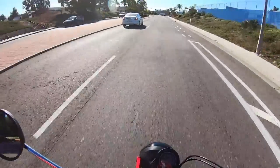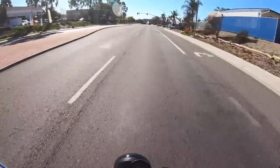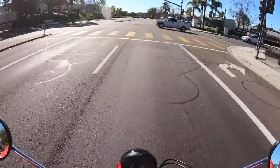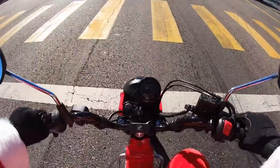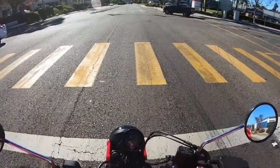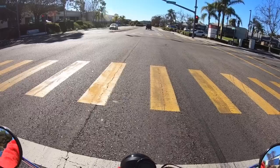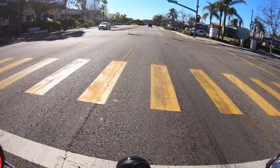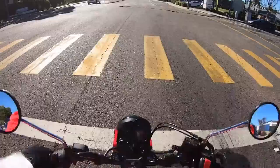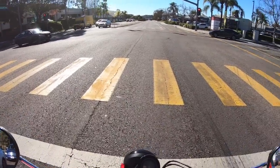So you cannot legally operate this vehicle on the freeway, on the interstate here in the state of California. You have to have an engine displacement over 150cc to be able to operate a vehicle on the interstate system, and this motorcycle does not comply with that rule. So this thing's confined to city streets only.